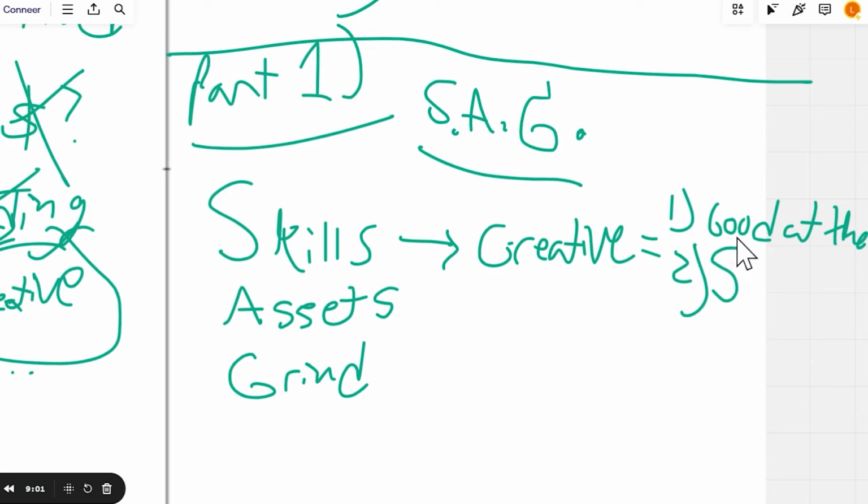And then I also picked fields where I can level up and make a lot of money. Maybe not short term, but if I'm a manager or a director, that's where the money comes in for my specific creative field. So how did I learn the skill? I studied on YouTube, I bought some courses, I got some mentorship, and then I built a portfolio, and that's how you pick and then learn a skill, SAG.